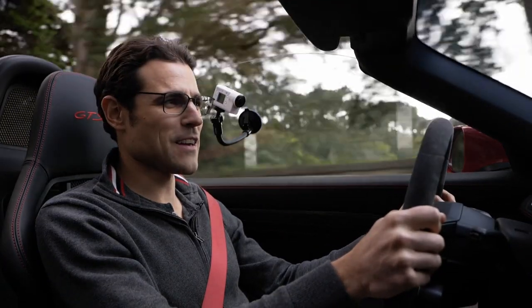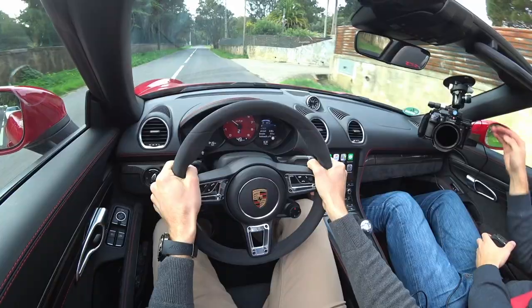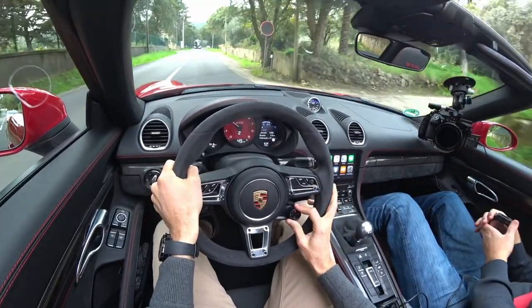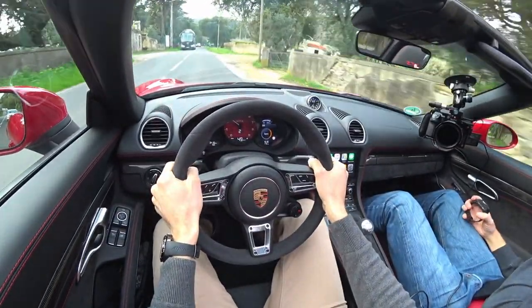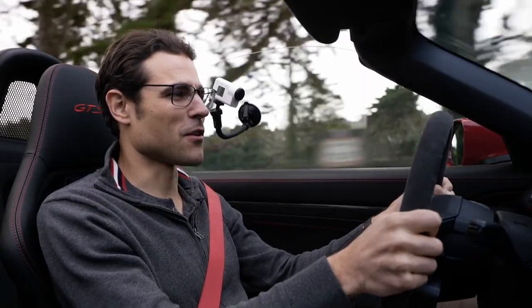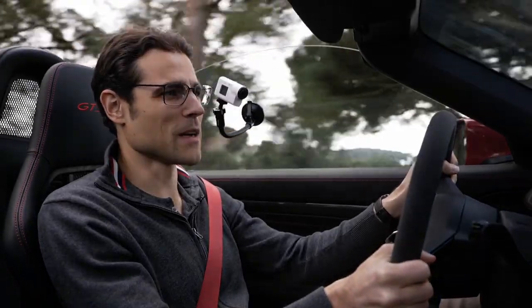Welcome to Thomas's Driving Lounge. Open top here with a 718 Boxster GTS 4.0. We're going to have a lot of fun. We'll put it in sports mode to have some more throttle input and exhaust sound, and enjoy something of this manual gearbox as well.